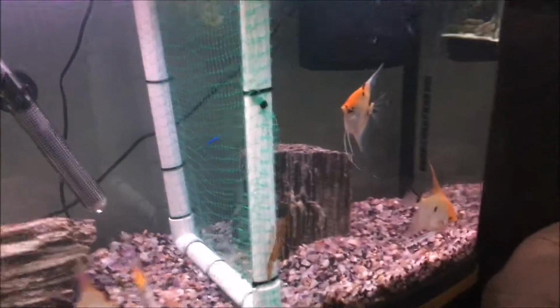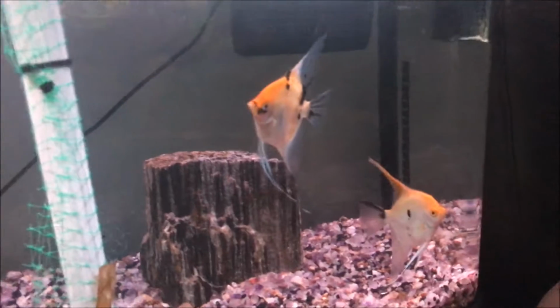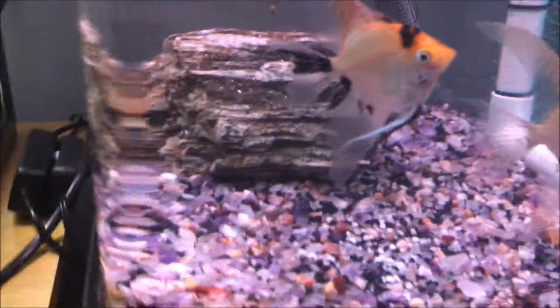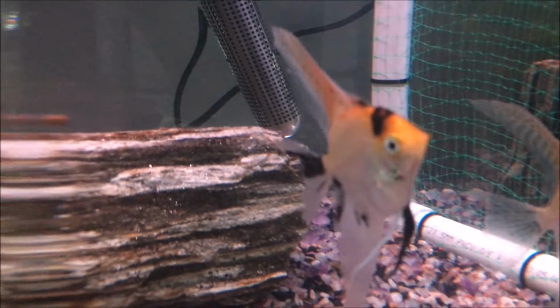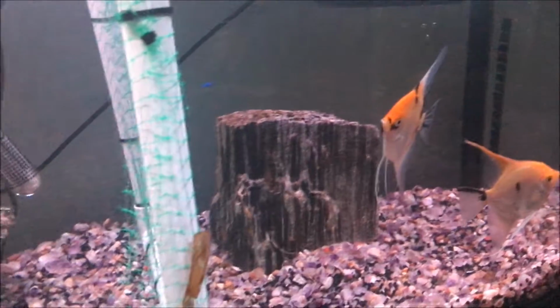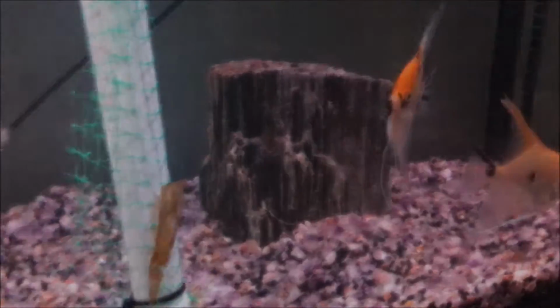And this is a little DIY tank separator that I've made from PVC pipe and a bit of netting, because these 2 I think are about ready to spawn, and when angelfish are spawning they're very territorial and they're absolutely beating up these 2. You might be able to see the tail on this guy is absolutely battered. People normally use slates, but hopefully they're going to lay on this rock for me, a bit more natural.